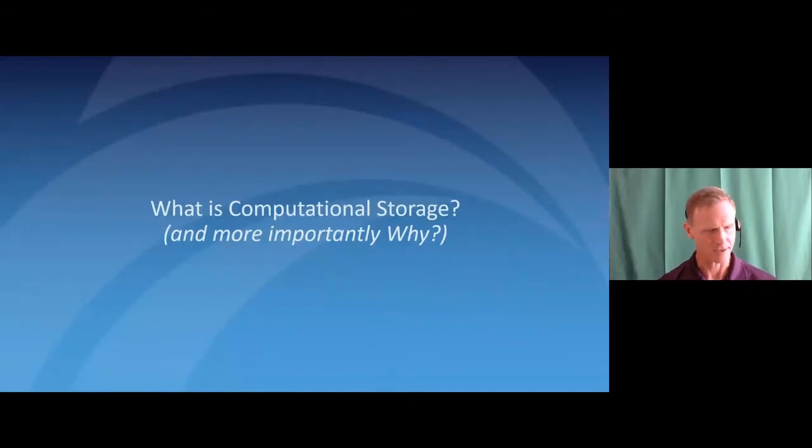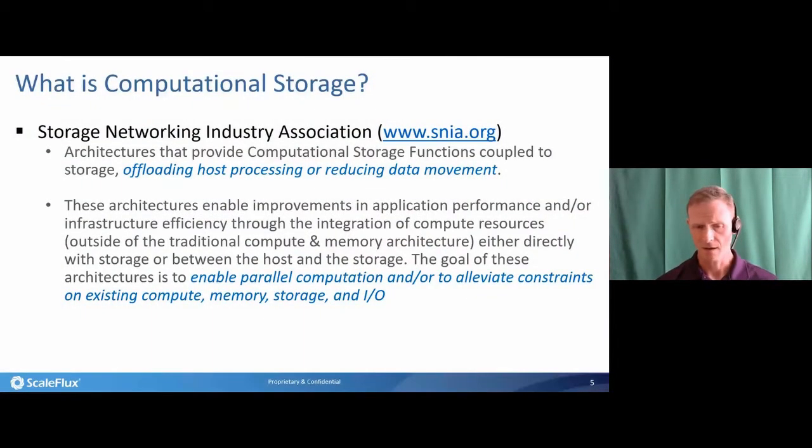Now, what is computational storage? It's a new term in the industry, and it can have a lot of blur around it. About 2 years ago, we got together with about 20, 30 other companies and started a working group within the Storage Networking Industry Association. Within the standards board, all these companies got together to define and work on computational storage. The definition now posted on the SNIA website is here on the page, where the core things are that computational storage is focused on offloading host processing and reducing data movement to help enable parallel computation and alleviate constraints that have come into play on compute, memory, storage, and I/O buses. So that's the core of it. You can read through the rest when you want.